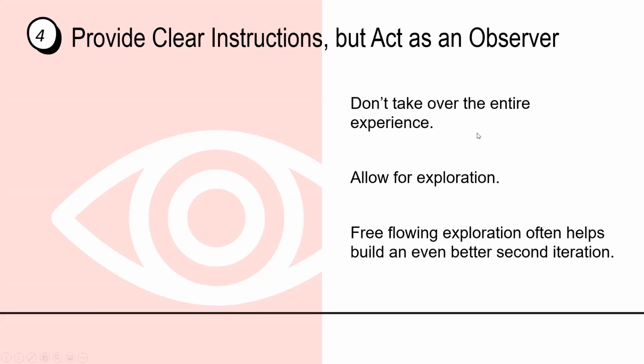The fourth one is linked to the previous point, and is providing clear instructions, but acting as an observer. So when you have people testing your prototype, it's very easy to get involved and try to direct their flow and how they're using your ideas. So it's really just about allowing free exploration so that you can see how people would naturally interact with your product. Often people even do live iterations. So as you're seeing people interact with your design, you can actually change things then and there and see how they interact with that change. So it really allows for a better second iteration of your prototype.